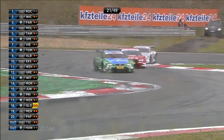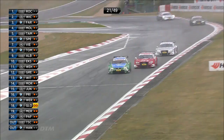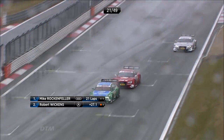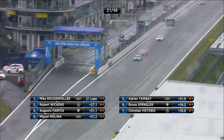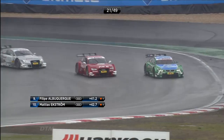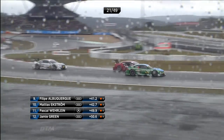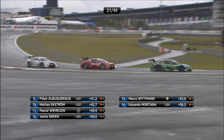Meanwhile, Canada, in the form of Rob Wickens, has pulled away a little bit, and all the time Spengler is still there. And Molina is now on Farfus. Just got his nose up the inside of Farfus there, and is he going to continue this around the final turn? They're onto the start-finish straight now, and they're absolutely together here. Augusto Farfus and Molina. And Wickens has been released, and he's starting to motor away from them, as you can see. As Molina just has a little look down the inside and then tries to take the inside line from Farfus, and then wheel to wheel again. And Farfus still has the advantage. And Tambay is fighting back as well.